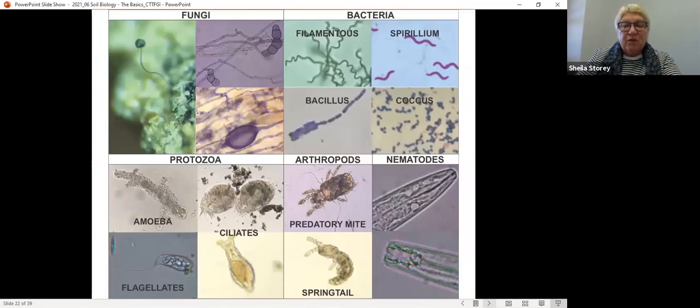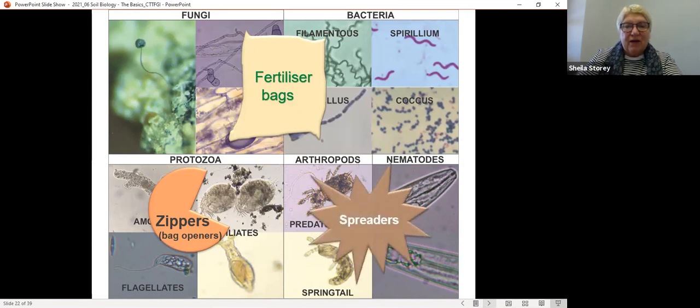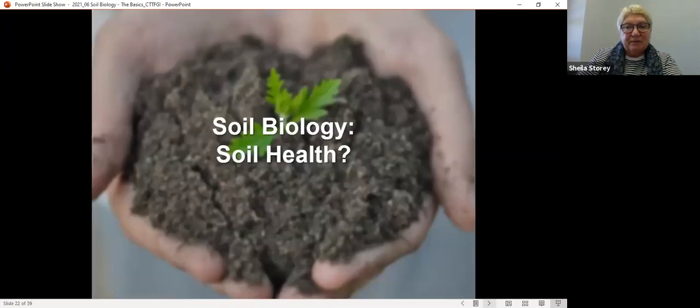I've put it in a simpler form. Remember this picture that I showed you in the beginning? So in the top is the fungi and the bacteria, and I refer to them as the fertilizer bags. The nitrogen is in there. Along come the protozoa, your amoeba, and they're the zippers. Remember, they feed on the fungi and bacteria, so they break open those fertilizer bags and release it. And then along come the nematodes, and remember, they feed on all of those, and they then spread the nitrogen through the soil and back to the plant roots as well. So it's a very simplified form of how to explain nutrient cycling.